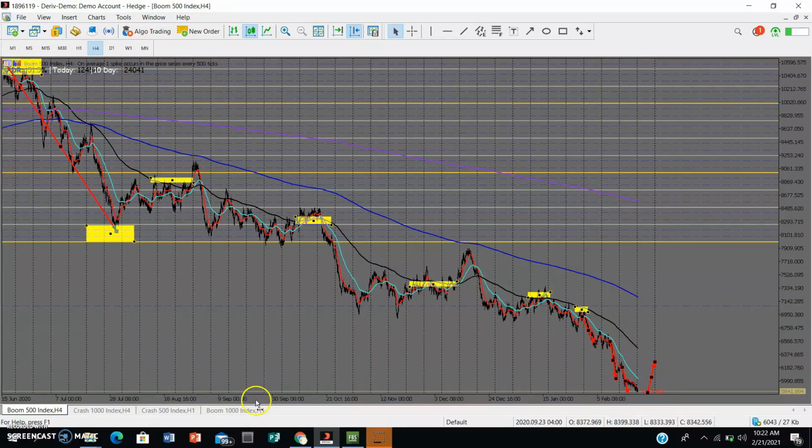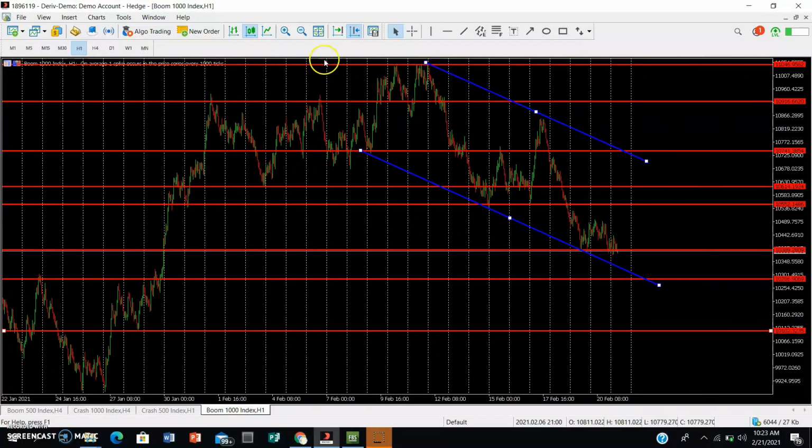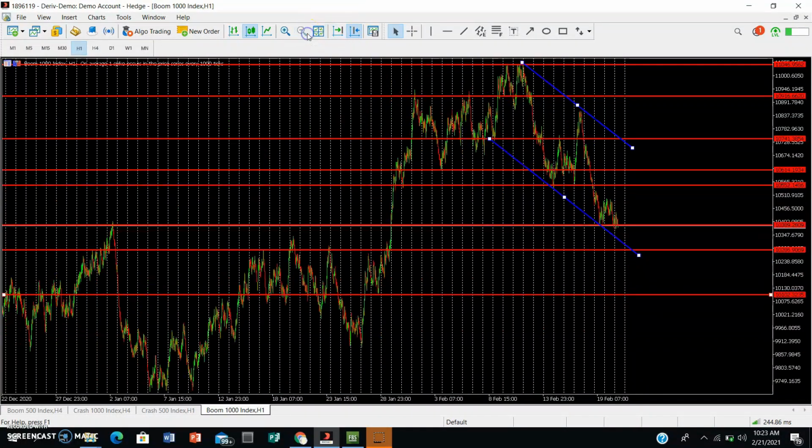Okay, let's go to Boom 1000. Okay, so Boom 1000, what you see in red are basically key price levels where price was making a decision, right? So you can see price started off from the top, and then it started to set lower lows as it went down, right? As it went down, it was setting lower lows.